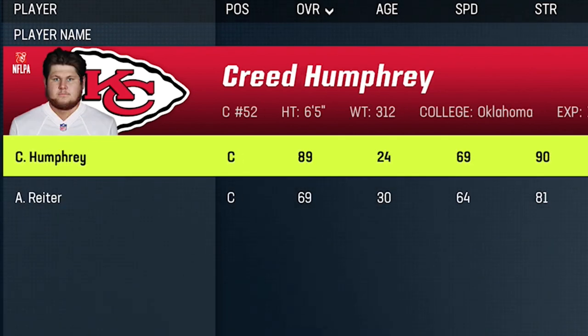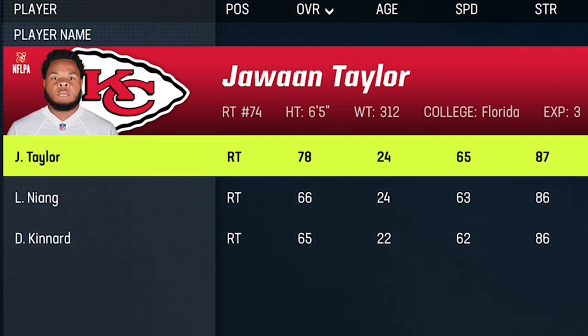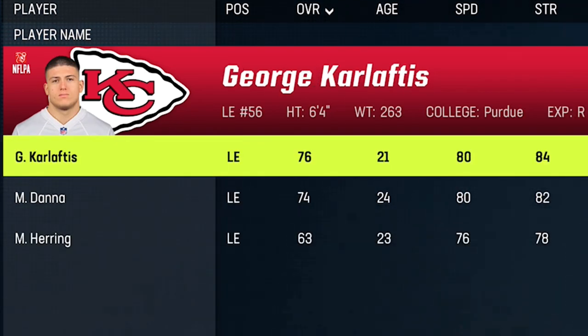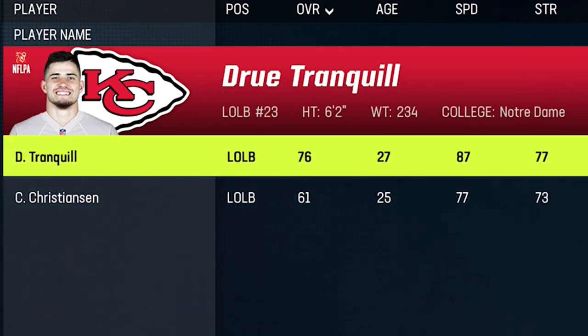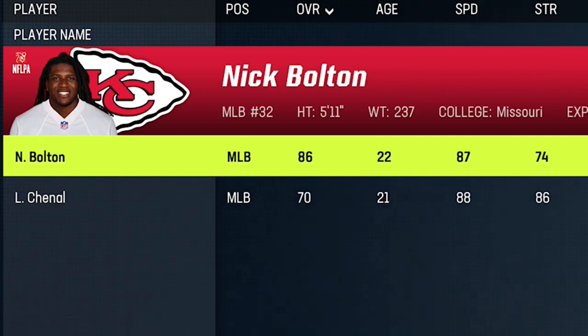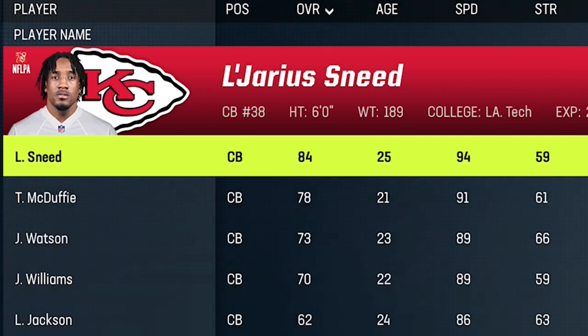Offensive line is still pretty good with Thuney, Trey Smith, and Creed Humphrey on the inside, but the outside's not looking too great. The edge is a little bit soft. Really a really good player, Chris Jones, superstar player, obviously the best guy. He just wreaks havoc in the middle. Some of the linebackers are fast but lowly rated, but you do have guys like Nick Bolton. In the secondary, L'Jarius Sneed is one of the better fast corners at 94 speed, but he doesn't have superstar ability or anything like that.